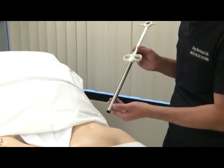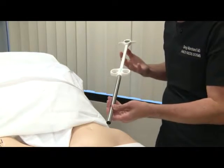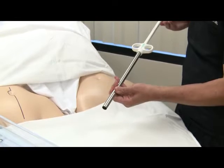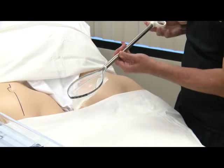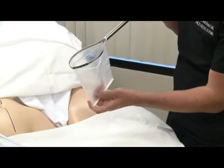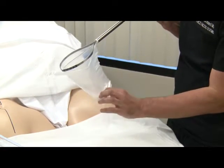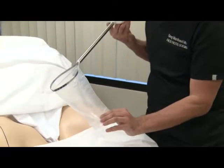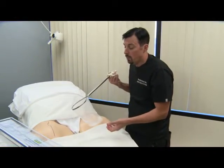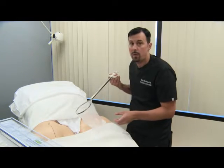So if we can pretend the tip of this is in the patient now, I'll go ahead and deploy the bag, and I'll show you what that looks like. This is the bag we'd use to scoop up the mass. And you can see it's quite a large bag. You could use it to pick up a mass. It's actually 23 centimeters in depth, so we were able to remove a 17 centimeter tumor with it. You could remove quite some large tumors.